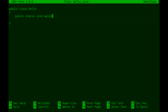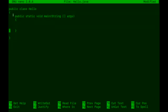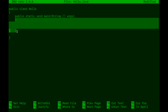Public static void main, String. You can either put args like this. I'll do it like that. I'll say nothing more about it for now. I'll explain more later. Okay, so what I have now, as you can see, between this bracket and this bracket, I've got a class, and between this bracket and this bracket, I have a method. So far, so good? Pretty easy going, right?